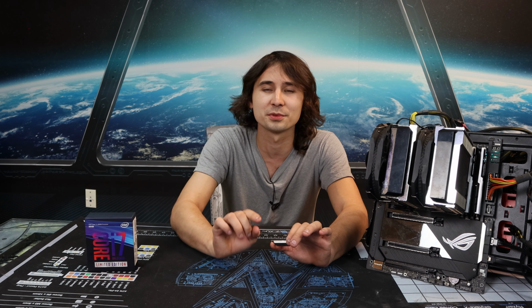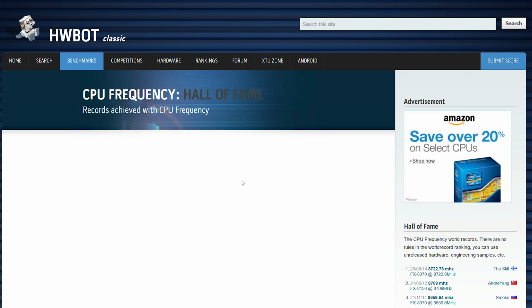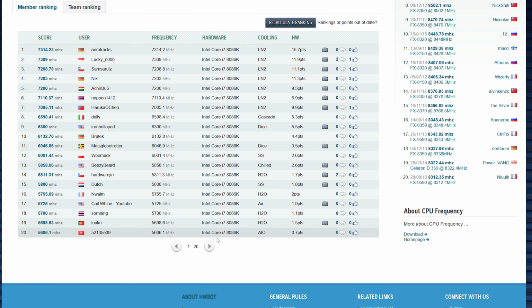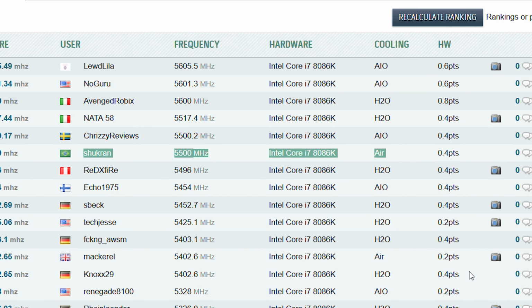I was able to get a rock solid overclock of 5.3 gigahertz all-core at just 1.4 volts, meaning this thing was capable of much higher clock speeds. A quick check of Hardware Bot, a website that kind of acts as a database for world records in benchmarks and CPU frequency overclocks, showed that the 8086K world record on air was 5.5 gigahertz, which I probably could have done with the crappy Z370 motherboard that I already had. But I wanted the most out of that 8086K.